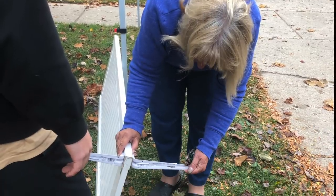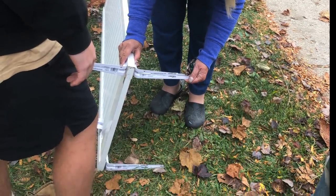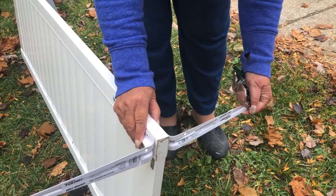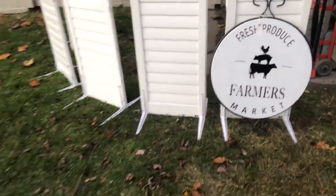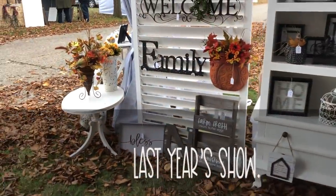If you remember, last year my mom came up with the idea to use shutters so that we could hang things off of. She's like, you just can't put everything on a table. You need to be able to hang things. So that's what we use these shutters for. But wouldn't you know it, I forgot them.